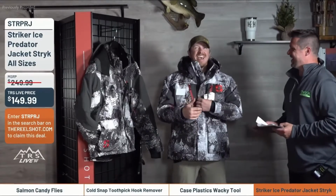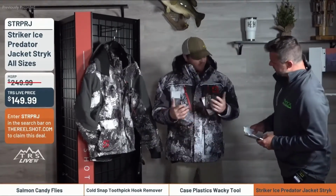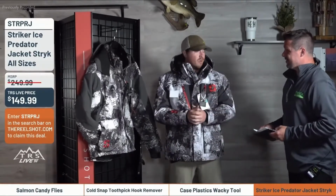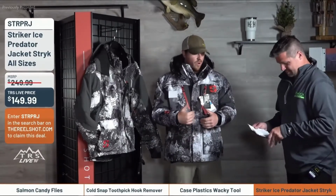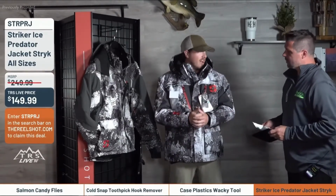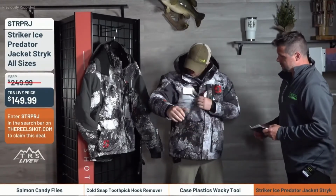That magnetic strip basically allows the jacket to seal over the top of the zipper. You can hear it snap. It's pretty powerful in there. So it seals all that wind from getting inside the jacket, and it just completely seals itself.